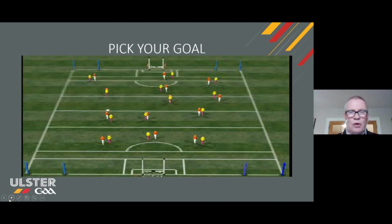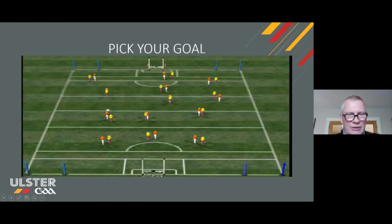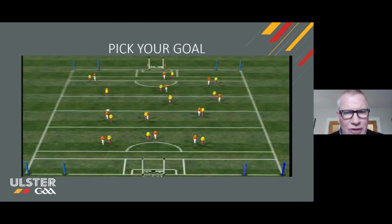Right, this one's called Pick Your Goal. You can use the training poles, a set there, likewise and likewise. How big do you make these? No less than 7 steps, 7 or 8 steps wide. Don't make them too narrow, or you'll not get what you want out of this game.